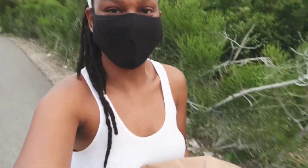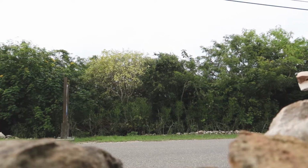Okay, so I got the goods and I got my pillow cover. I met the lady and it looks like it's about to rain. So I'm gonna hurry home and then I will show you guys the cuteness. I think that's pretty much it. So I'll see you guys when I get home.